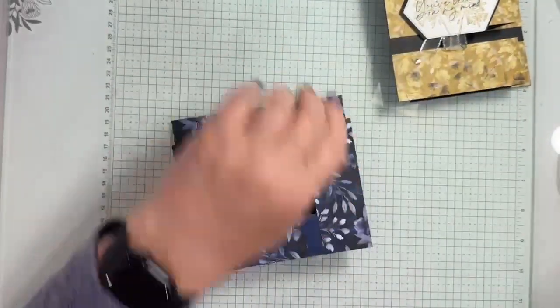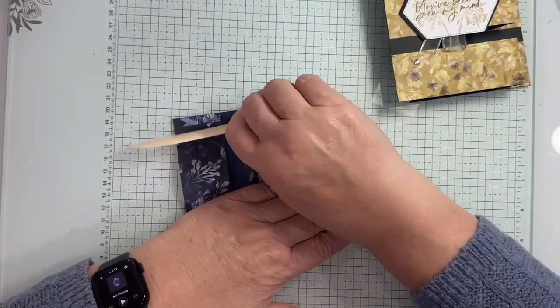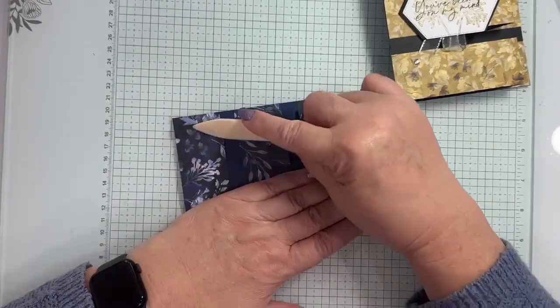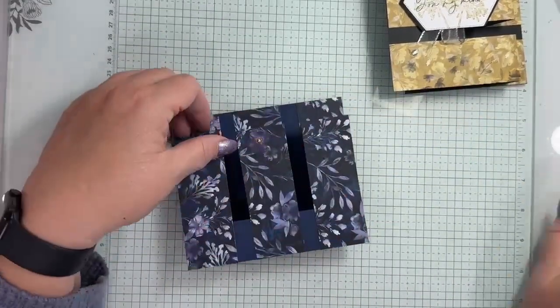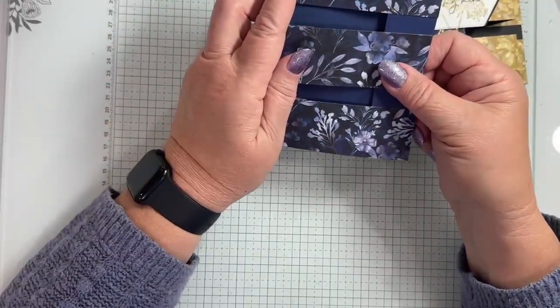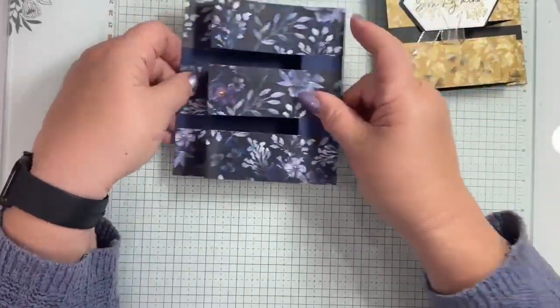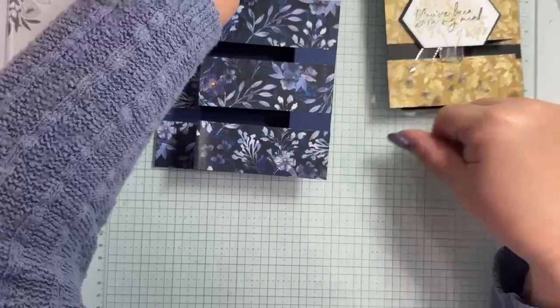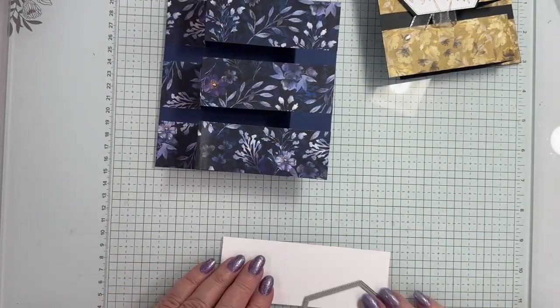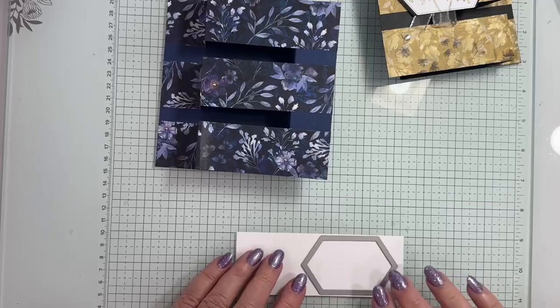Isn't that pretty? And then I just took and kind of forced that score line a little different. It's great this way. This way it goes in the envelope just fine. So let's go and work on our sentiment.